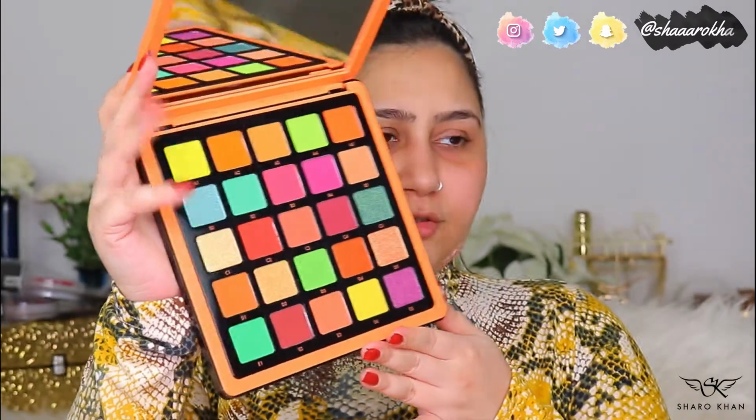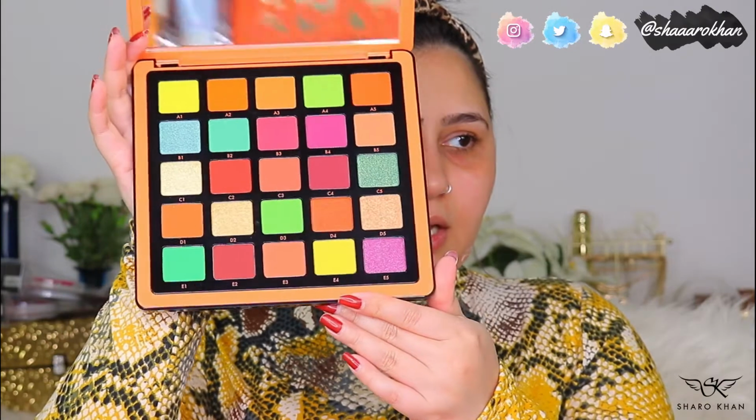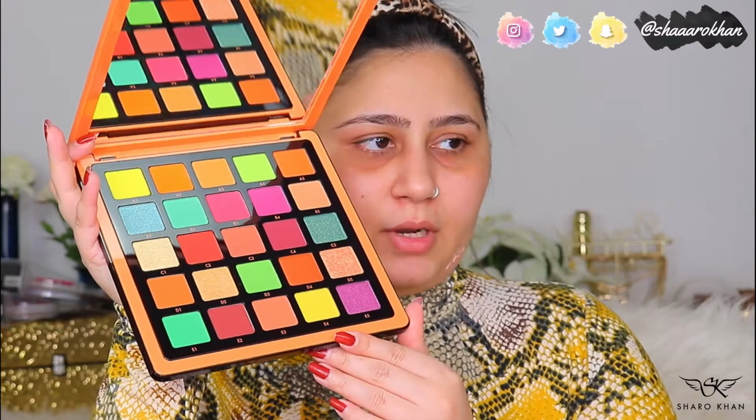As you can see, there are a lot of neon colors. I think there are all colors except black. Black is not there in this palette. If that was there, I think it would be a complete palette. And as you can see, there are 1 2 3 4 5 6 7, I think there are 7 shimmer shades in this, and there is one shimmer shade that you can use for your inner corners, and there is a whole lot of purple, pinks, yellows, greens, blues, browns in it. So it is, I think, a complete palette.